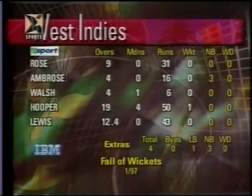The bowling, Rose, well, not as effective, didn't get as much swing as in the first innings. Ambrose and Walsh, well, Walsh has a bad hamstring pull, which is a serious blow. Carl Hooper got the only wicket before.